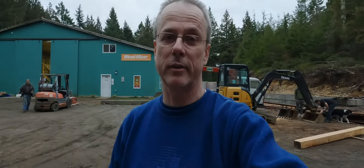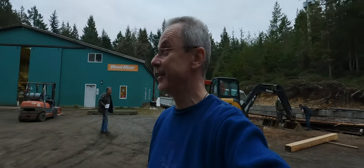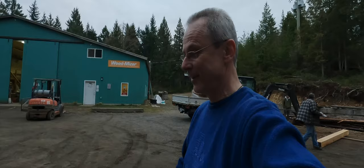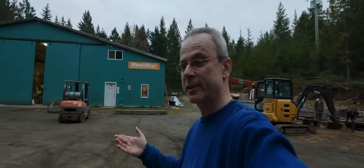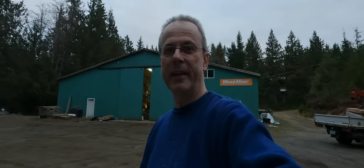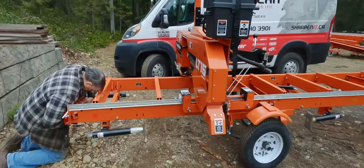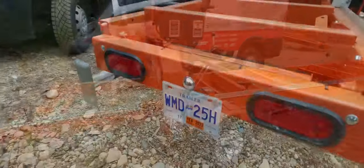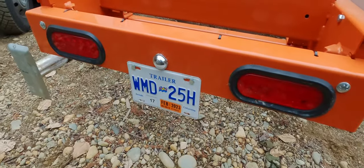The surprise was that they told me it would be here toward the end of March, but suddenly they called that it's here and it's a month early. So that's perfect, because as soon as the weather gets good, we can start milling. So here Pat is attaching the license plate. It is a weapon of mass destruction.